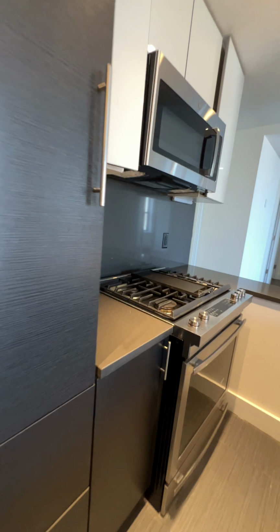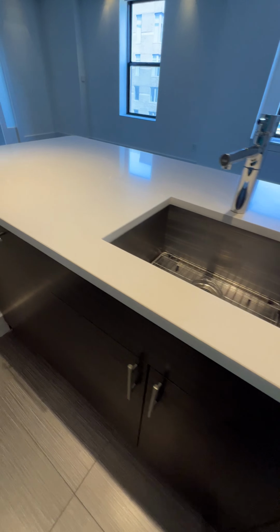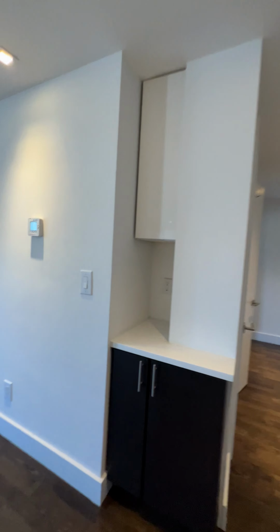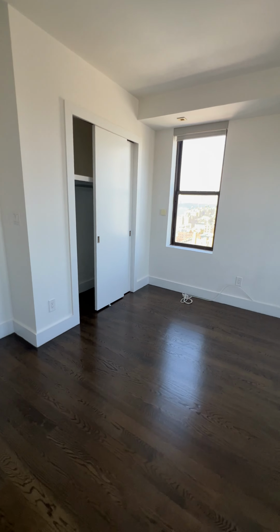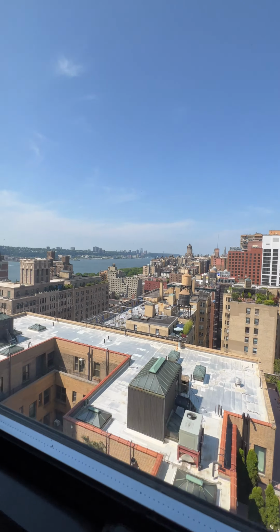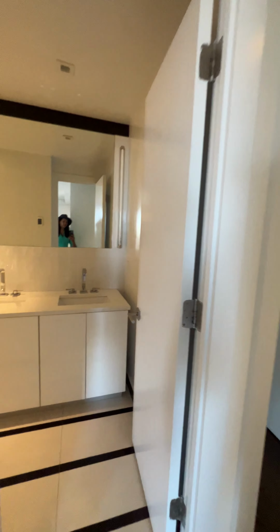This is the kitchen. I assume this is the dishwasher. Okay. Then this would be the living room. This is the dining room. Could be a guest bedroom. Faces the river. And this is the bathroom.